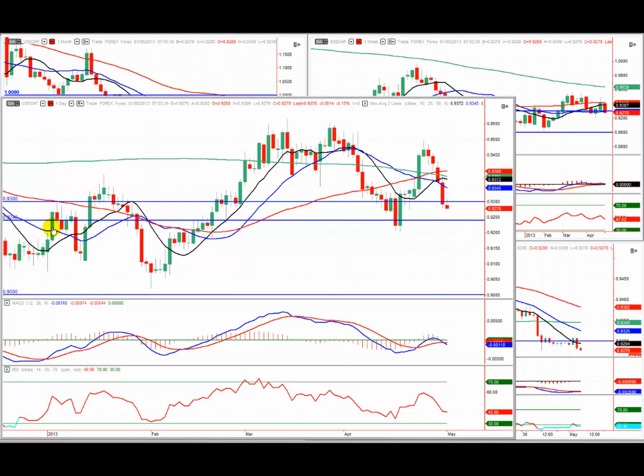Looking at other opportunities, or where the next support and resistance level is, the next one is down here underneath the 9250-ish area at the bottom here. That's probably the next level of potential support and resistance, and below that we're looking down to around this 9200 level.